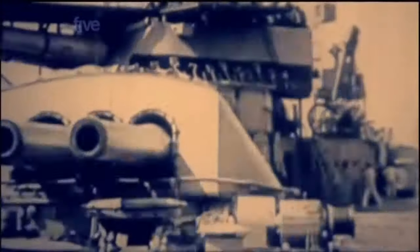The system took years of trial and error to perfect. Before this invention, the might of a naval power had been measured by the size of its battleships. But now, the flimsiest biplane launched from a carrier could sink the biggest warship. The aircraft carrier had come of age.